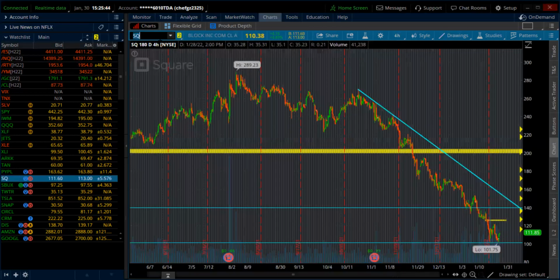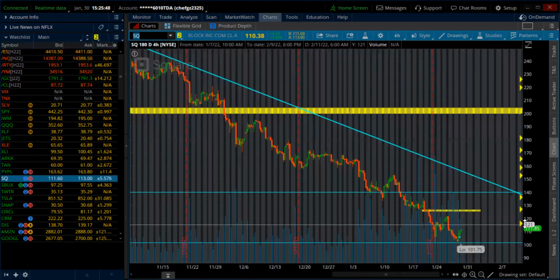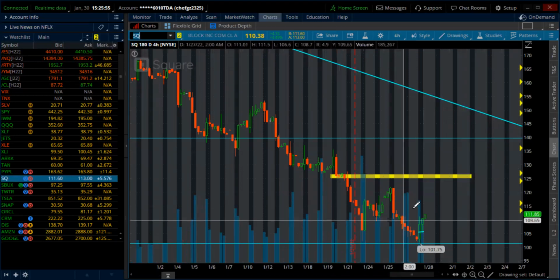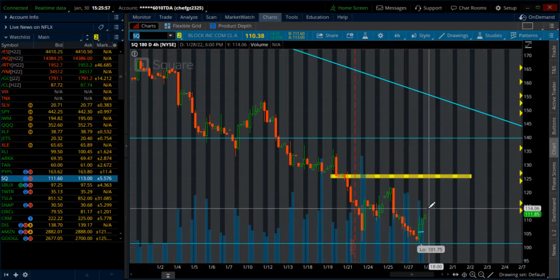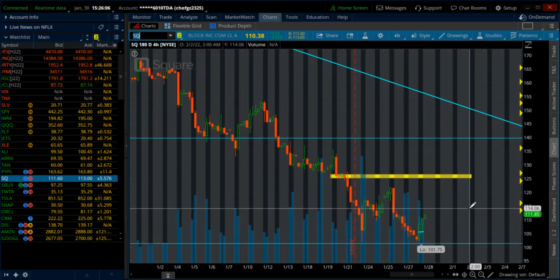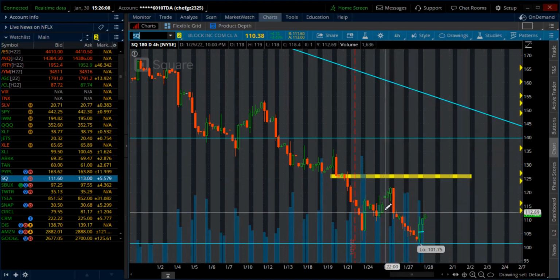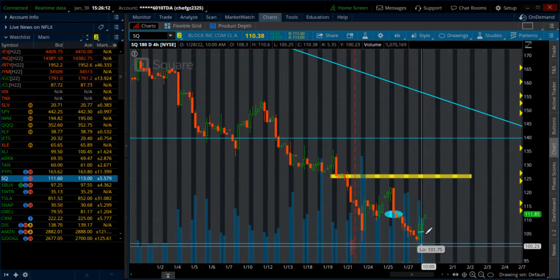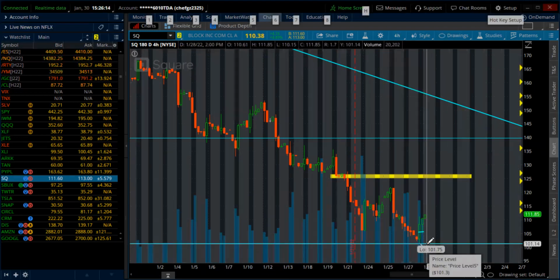The other one is going to be SQ. SQ has been killing me on my swings. I am consistently buying the bottoms on this and consistently imbalanced with losers and winners. So I am in a win-lose situation here because when I swung SQ on this day right here, I bought this dip and then it got that bad news and then it just dropped way down here. So that was bad for business.